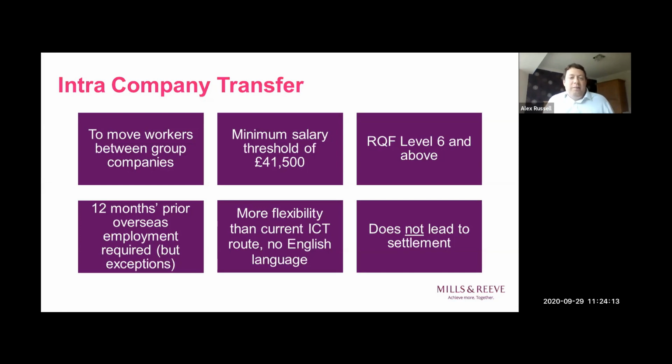And I suppose if you're thinking this through, you might be thinking, well, what's the benefit to using this visa route over and above the skilled worker visa route? This has got a higher salary threshold. It doesn't lead to settlement, as I touched on the slide there. I think the key benefits are, firstly, you don't have to meet an English language requirement. So if that's a barrier, it's not a problem for this visa.